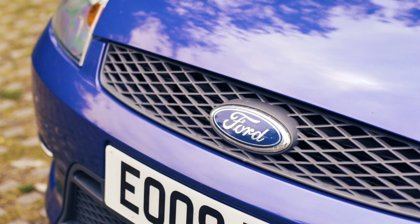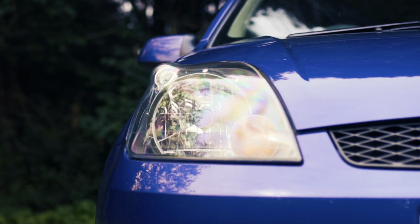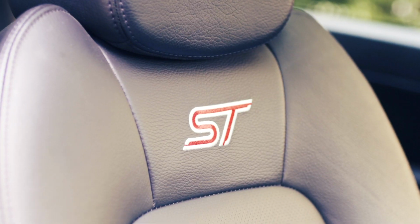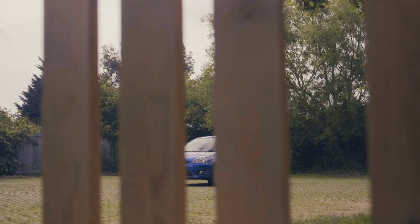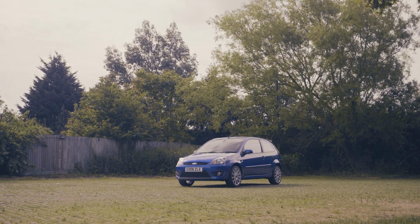And it doesn't feel quite so nimble anymore. It doesn't feel quite so ready to absolutely fly through corners, but you can feel that underneath it all, it's still a fast Ford.